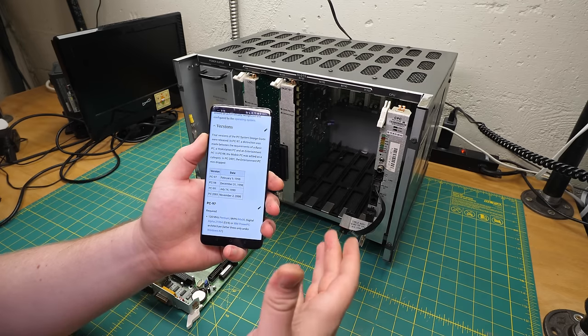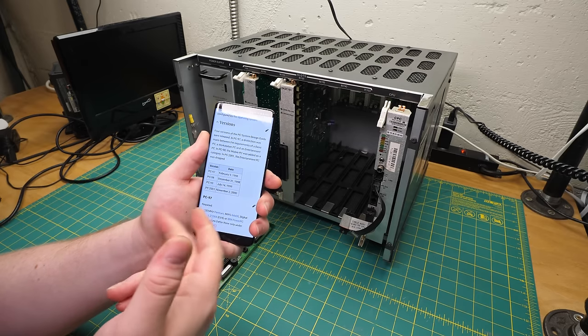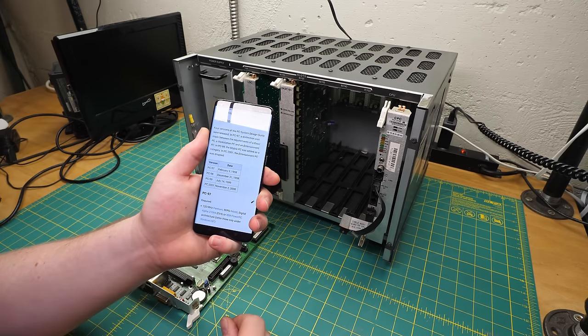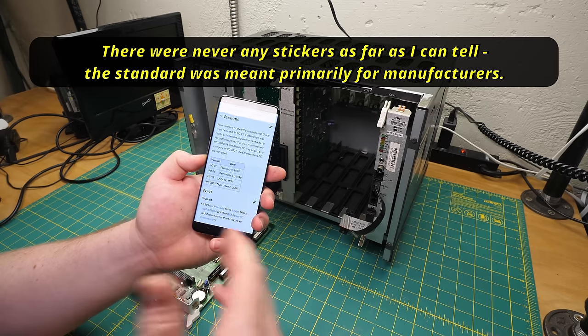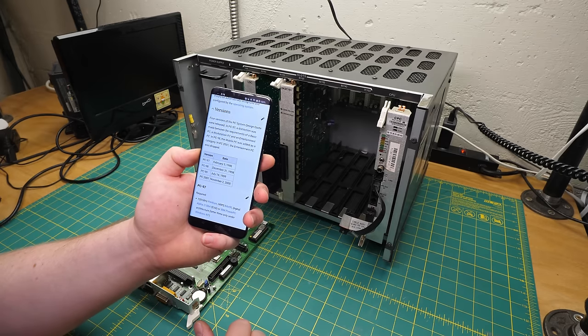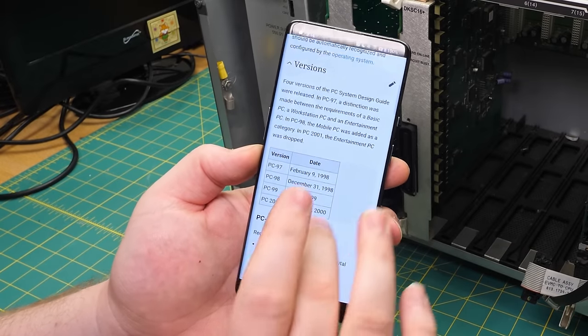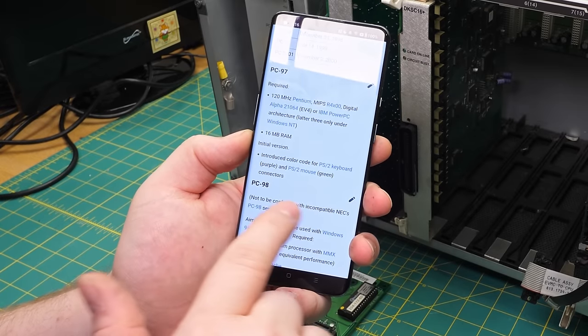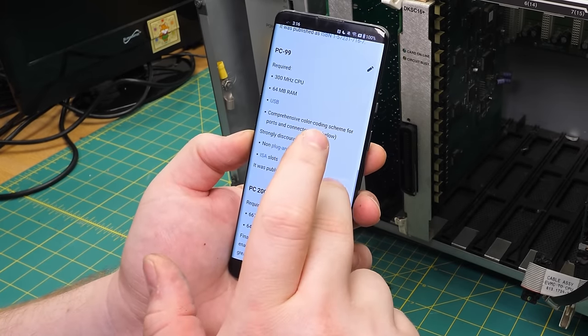They would create standardized categories, a basic PC, a workstation PC, an entertainment PC, and you'd be able to go out and buy something that was certified as meeting these basic specifications. If there were ever stickers on computers claiming that they met these specs, I never saw one, and I've never heard anyone mention it. But the thing that they introduced that really stuck around was the color coding for particularly the keyboard and mouse connectors. And then I think they added more.